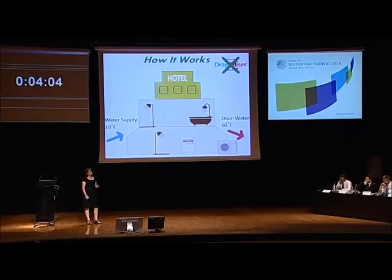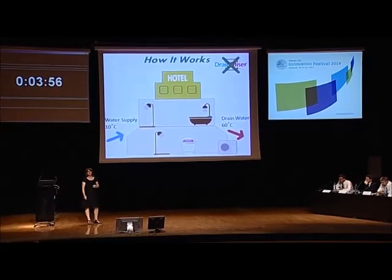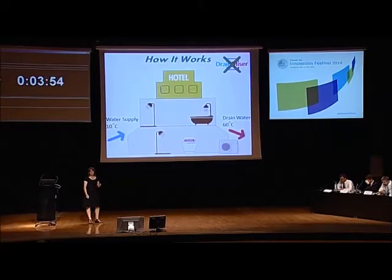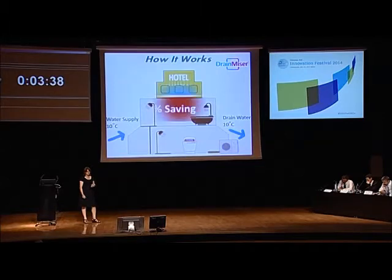Typically, the cold water comes into a hotel at about 10 degrees, and it gets used in the hotels, not just for showers, but also in the kitchens and the laundries as well, going down the drain at 60 degrees plus. All of that energy is wasted. With the DrainMiser system in place, we can reduce that waste to zero, sending the drain water out at the same temperature or lower than it came into the building, allowing the hotel to access that energy and reduce their costs.